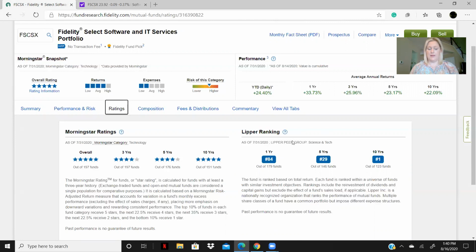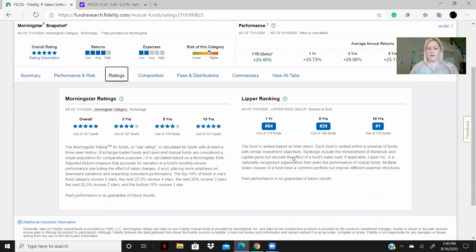The Lipper ranking, this is another company that rates the different funds, and it's giving you the rankings: the 1 year is ranked number 84 out of 179 funds, 5 years is 29 out of 146 funds, and 10 years, it's number 1 out of 123 funds.